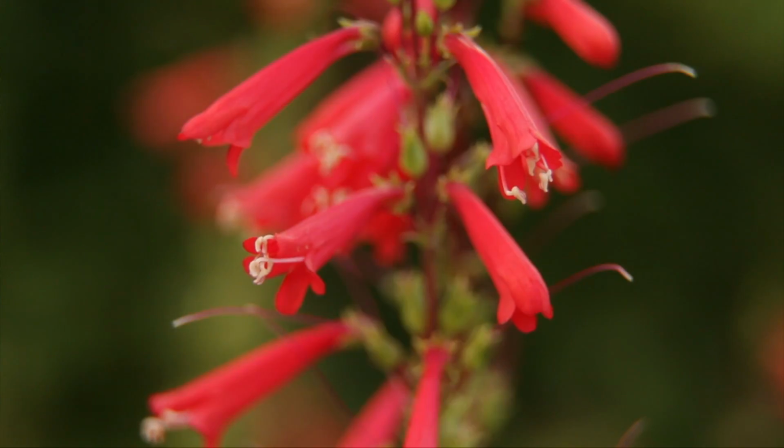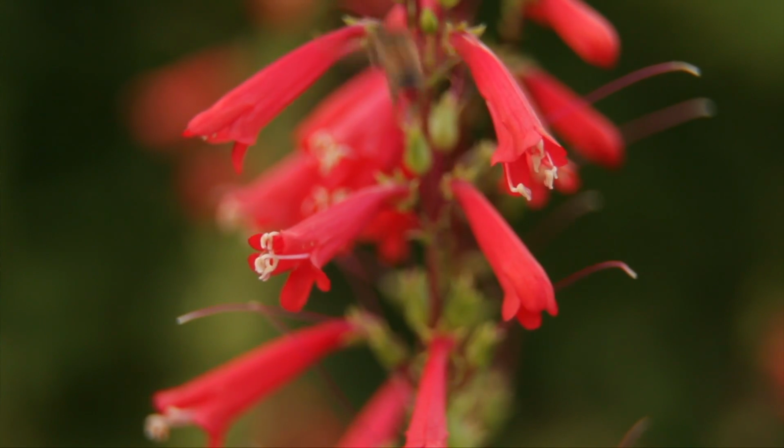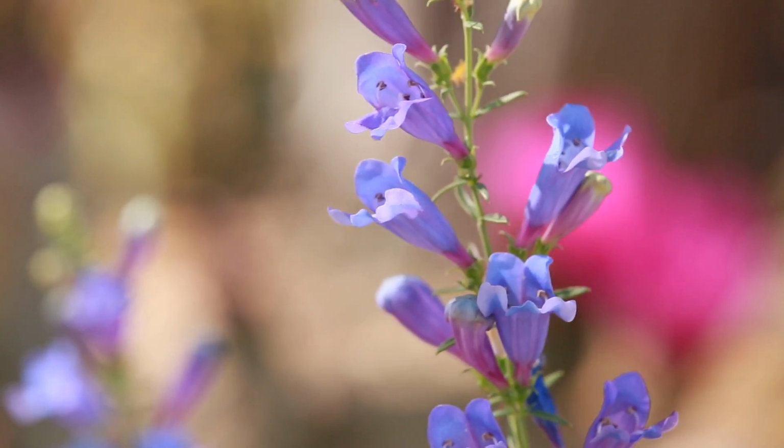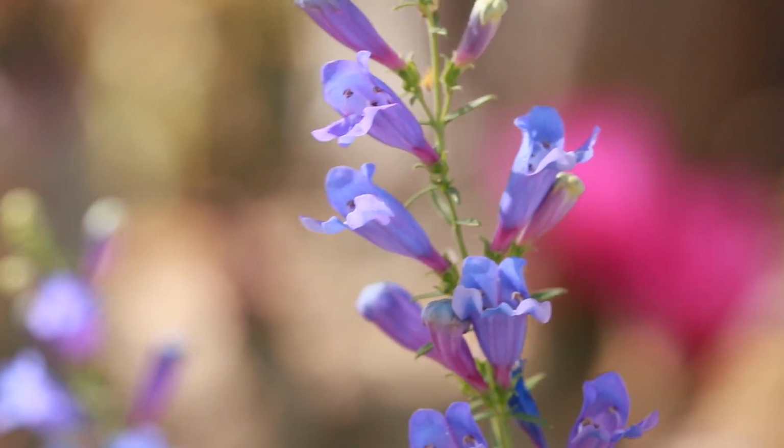September, October is the time to sow wildflowers. So if you want wildflowers in your yard, the California poppies and the desert bluebells, desert marigold, now's the time to buy your seed and put it on the ground and let it grow through the winter time.